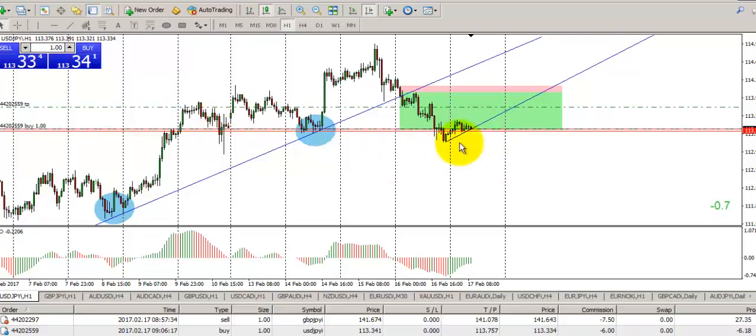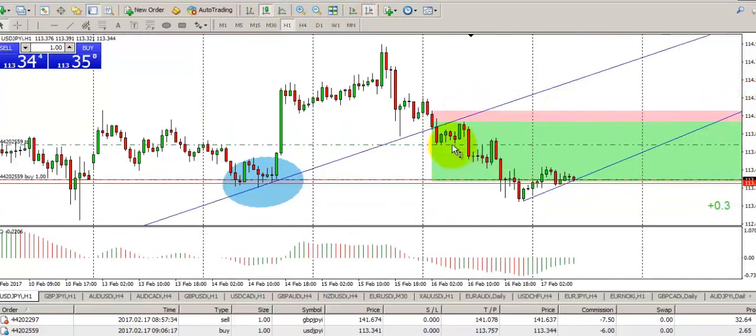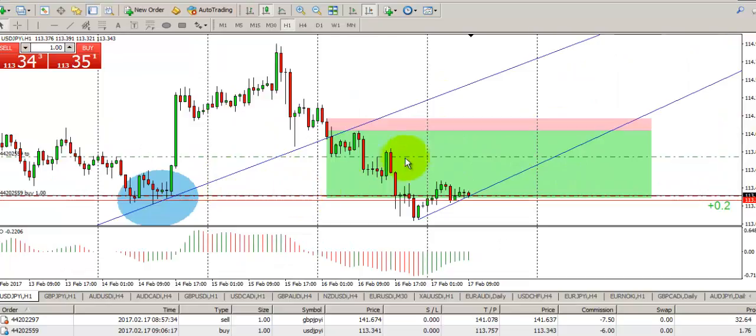We are currently in a position where I am going long now after this steep drop over here. If I zoom in a little bit, you'll see what the market's doing. It's making a decent reversal area on this section of support, so that gave me enough confirmation to go long.